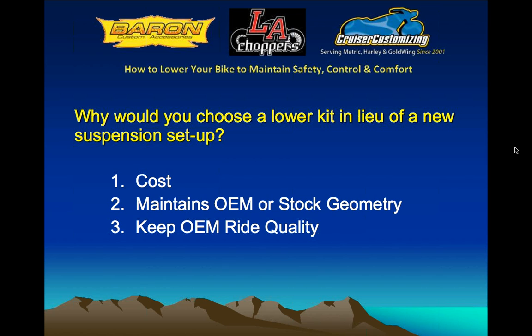The next thing is, why would you choose a lowering kit in lieu of a new suspension? If you're riding with brand new shocks on your bike and you like the way that it rides, you just want it to be a little lower, there's no real need to spend that huge amount of money. The average lowering kit is really inexpensive, and what are we looking at as far as that goes, Chucky? That would be about $100. About $100. So you'll get the same type of height effect that you could spend $1,000 or more on, or you can use a lowering kit and get the same effect.